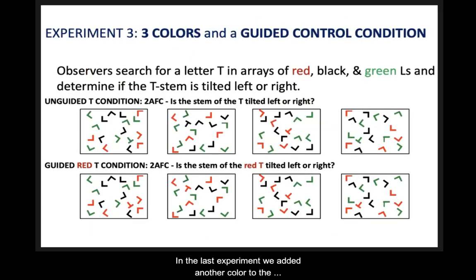In the last experiment, we added another color to the stimuli, and we also added a guided control condition to see what real color guidance could look like. Here, the task slightly differed, and observers were asked to determine if the T stem was tilted left or right. In the unguided condition, the T was all three colors, so red, black, and green, while in the guided condition, observers were told that the T was always red.